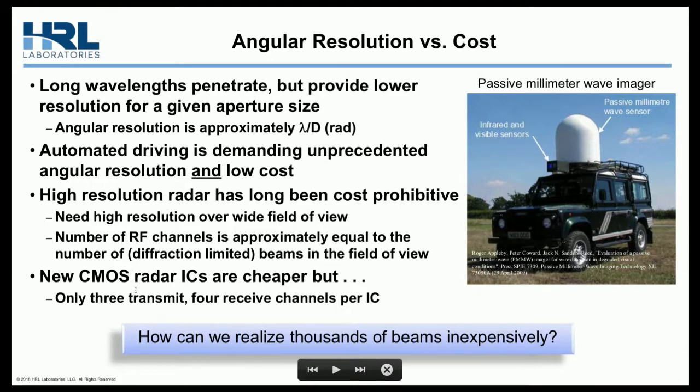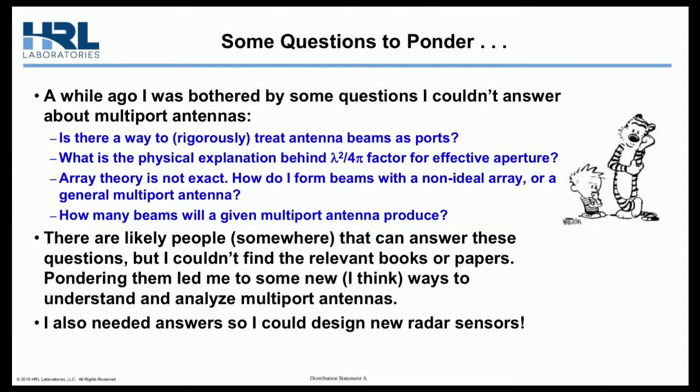There are some new CMOS radar ICs by places like Texas Instruments that we're working with. Each chip has 3 transmit, 4 receive channels, so it's not very many, but the chips are maybe $100 each. So the question is, how can we realize thousands of beams inexpensively? And that's the problem we've been working on at HRL.